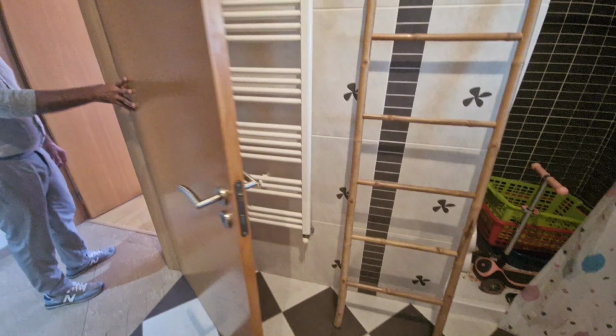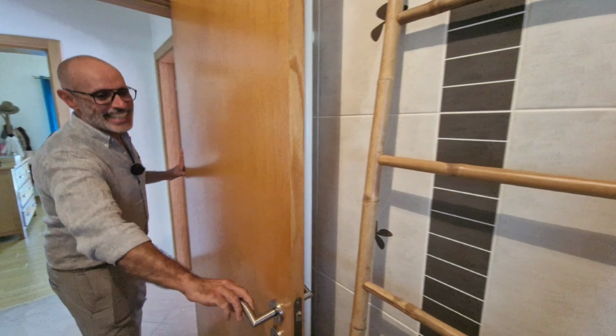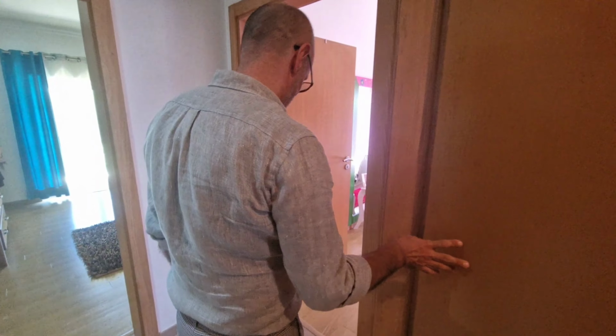My shoes are really squeaky on the floor. Yeah. And then behind the door, sorry, we've got a heated towel rail in the bathroom.